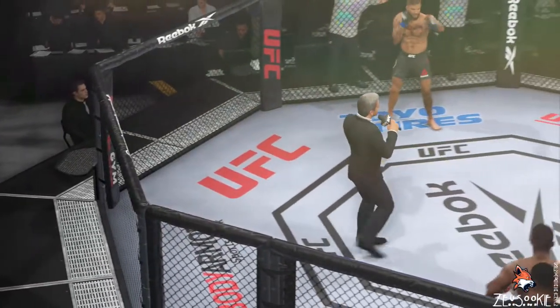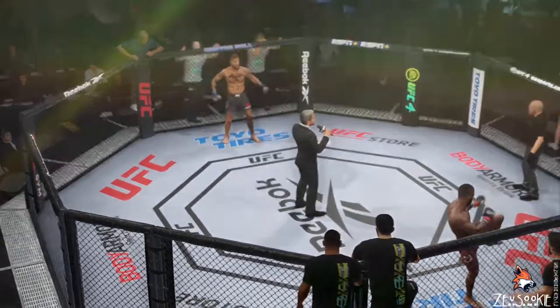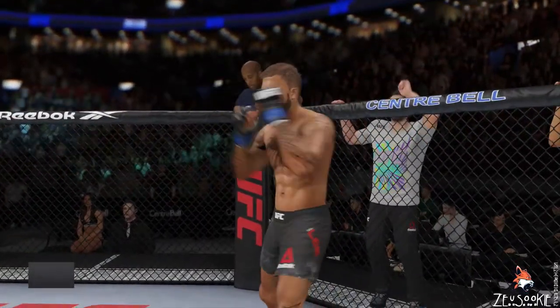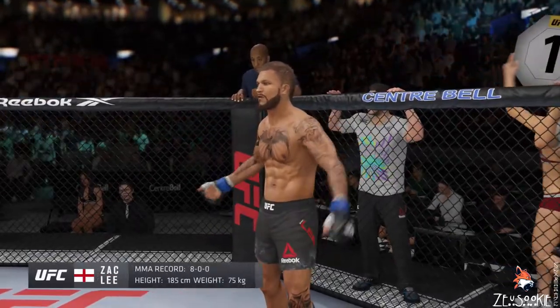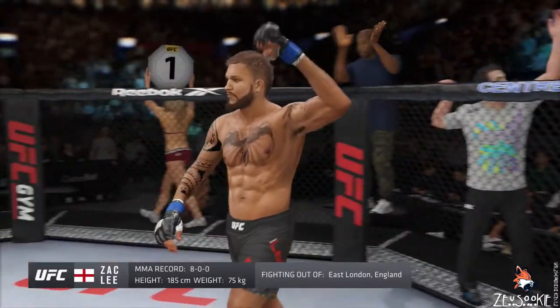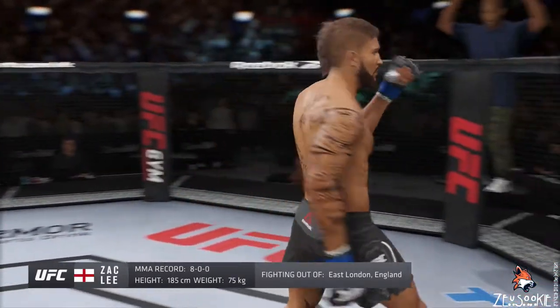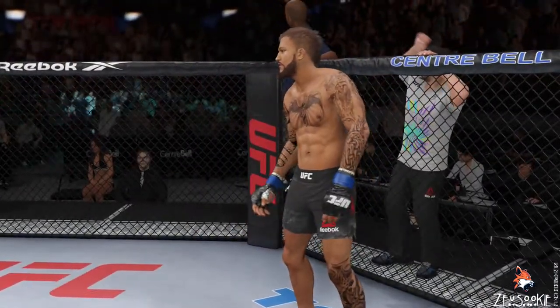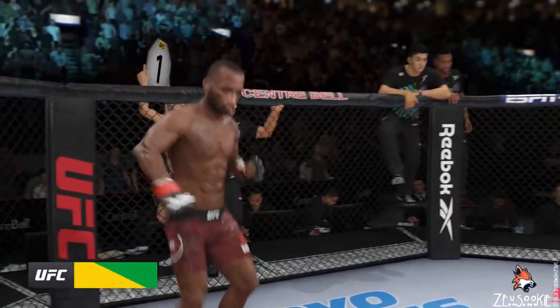Ladies and gentlemen, this fight is three rounds in the UFC welterweight division. Introducing first, fighting at the blue corner, a jiu-jitsu fighter holding a professional record of 8 wins, no losses. He stands 6'1" tall, weighing in at 165 pounds. Fighting out of East London, England, Lee! And now introducing his opponent, fighting out of the red corner.